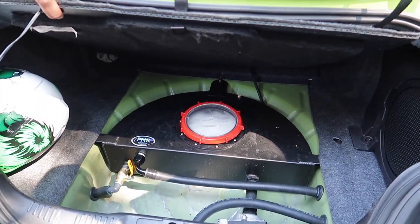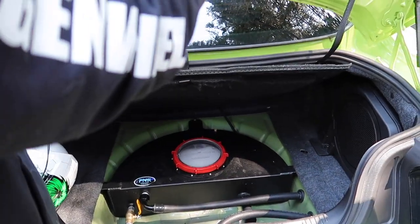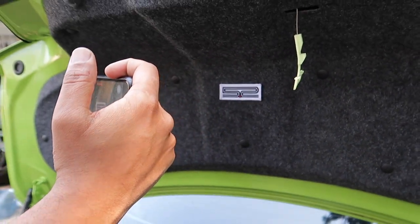It's all custom. So this is my future right here, huh? Yeah, this is crazy. This is the most expensive mod right here.